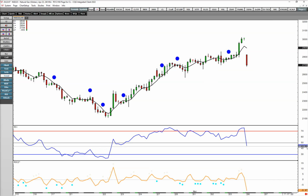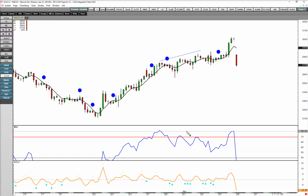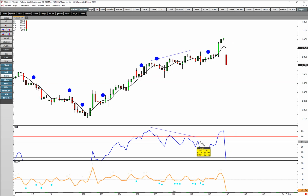If you remember from the last video, we were looking at this loss of momentum between these three highs, where we had lower highs in the RSI, and we said this either could be a running flag or it could be an early form of divergence. And it turns out it was a running flag. We got that final pop, and now we got this gap down.